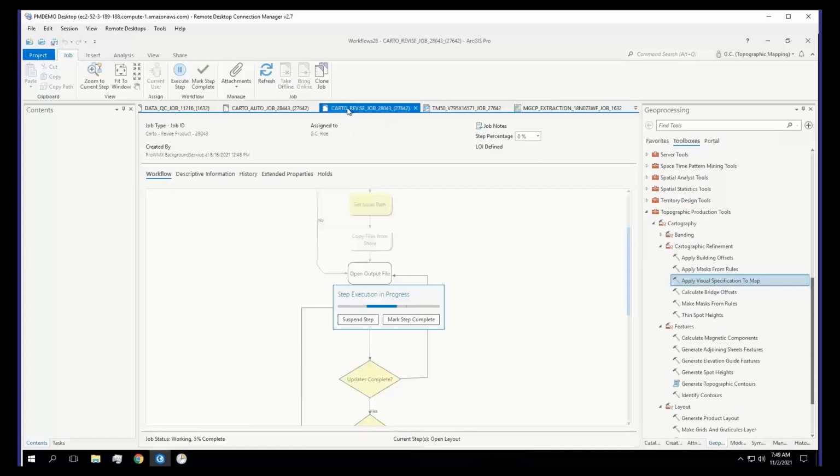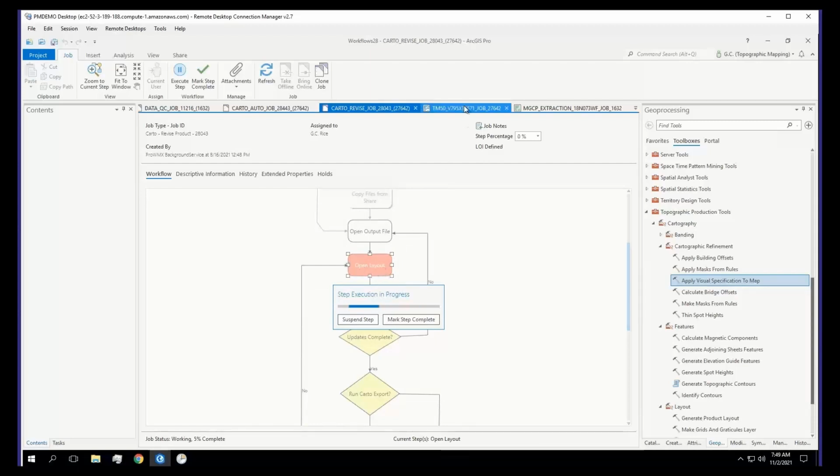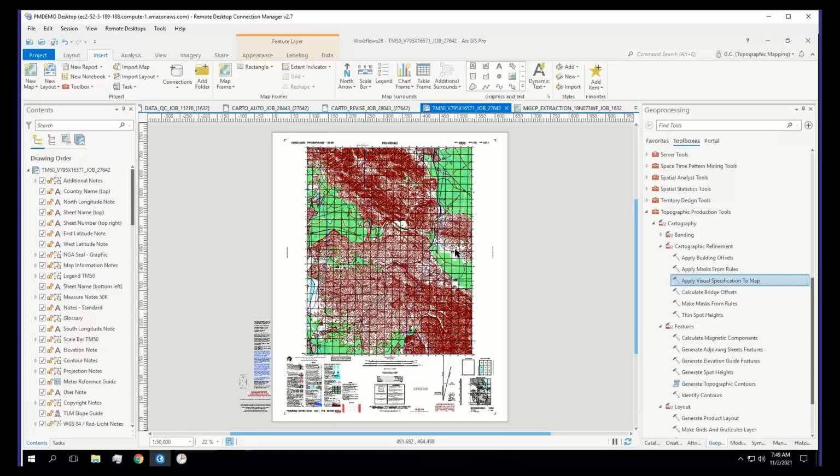And so once that's run automatically, the next workflow is really for the technician to do the cartographic production. But they have a really great starting point for it. So the workflow that comes after that one is what you see on the screen here. I've already run the open layout step, and this is what comes out. So this is the result of all that automation. This is a TM50K map.